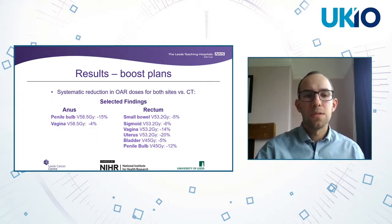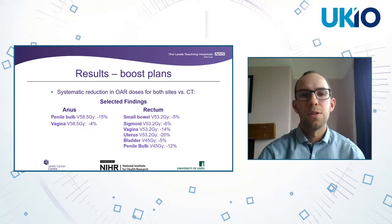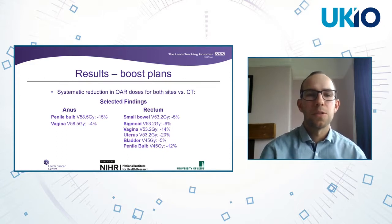So we look at the boost plans, the dose escalation plans. It was noticeable that the anal and rectal cancer organ dosage changes were quite different. For anal cancers, you saw that the sexual organs that were very close to the GTV, and usually included within the PTV or very close to it, had additional high dose sparing compared to CT only treatments. But for the rectal cancers, there was a much wider range of organs that had significant dose reductions.